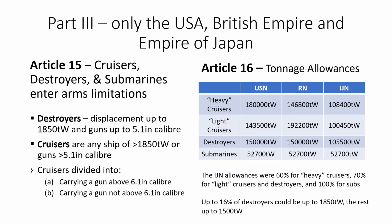Now, cruisers were anything between 1,850 tons standard displacement and 10,000 tons standard displacement, because if they went over the 10,000 tons, then they were a capital ship, unless they were an aircraft carrier. Also, anything with guns of more than 5.1 inch caliber was also automatically a cruiser, unless it fell into one of the other categories.